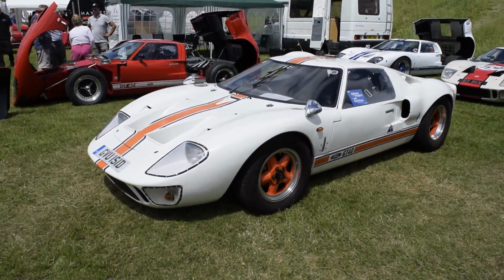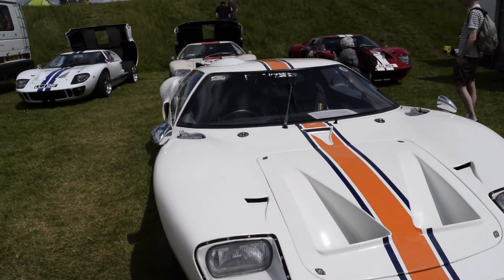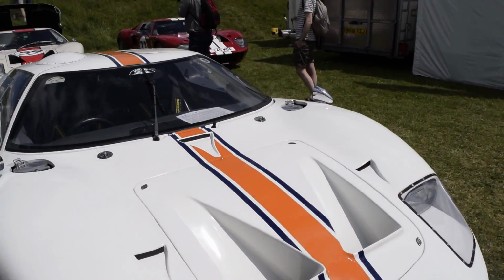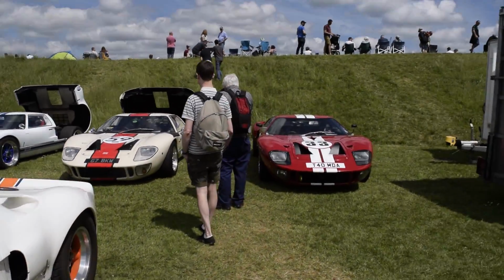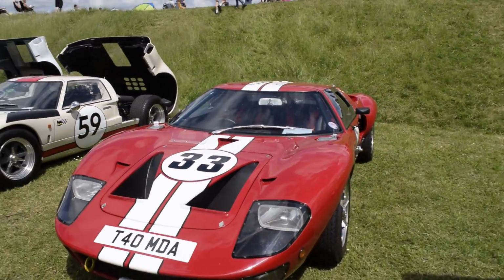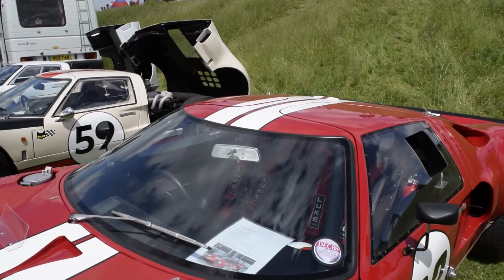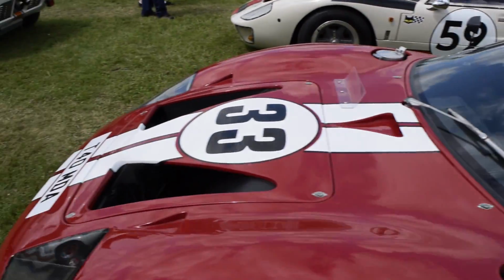CCT display area, classic 60s ones, or possibly replicas. Let's find out. 1973 for this one. Very nice. Little red one with white striped black little edges. Let's find out all about this one. Very nice little car.